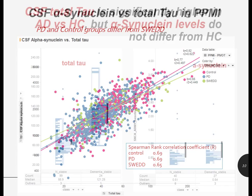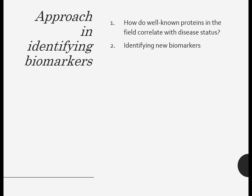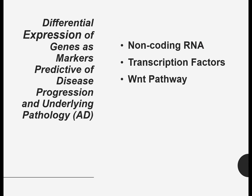But as you can see here, you can see a slight separation in this population. So there's a drop in tau and alpha-synuclein in PD in the PPMI data set, but not in Alzheimer's disease. CSF alpha-synuclein correlates quite well with CSF total tau in the PPMI data sets. Then we take a look at Alzheimer's disease, and CSF total tau is significantly higher in Alzheimer's disease versus healthy controls. So this is something that we would expect. One analysis that's never been done is to take a look at alpha-synuclein in Alzheimer's, and we found that there's really no difference.